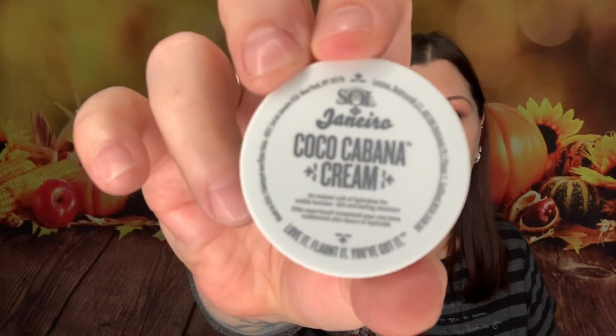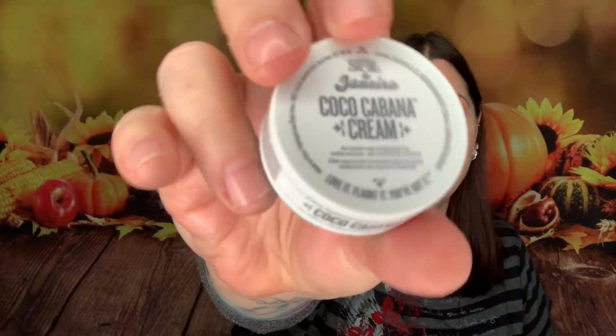But this smells really nice, and it says that it'll give you 72 hours of hydration. Wow. It smells and feels really, really good. So I like that. I'm glad to try a different one now because we always get the Bum Bum Cream. So I'm glad I get to try the Coco Cabana Cream, and it smells like a coconut dream.